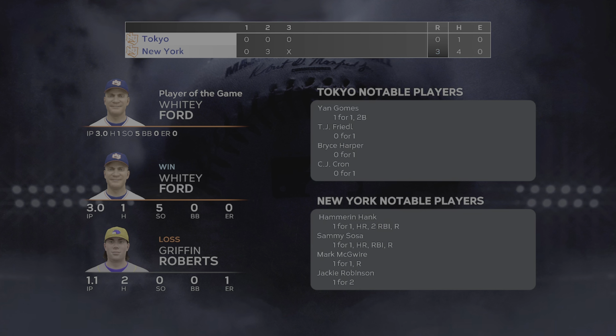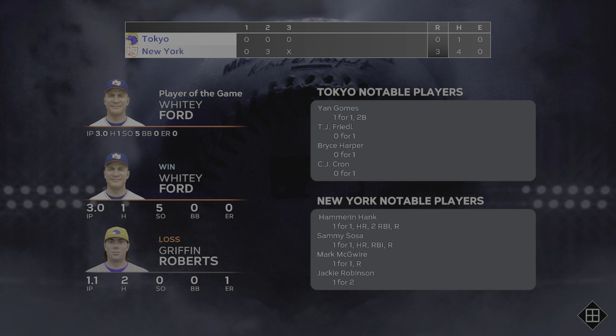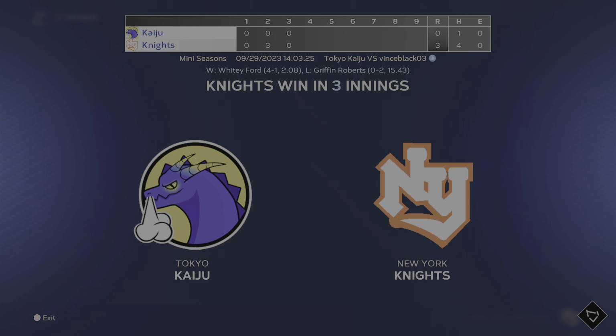1-for-2. Knights wrote a big three-run second inning en route to victory. Whitey Ford, the winner, improves to 4-1 on the season. His ERA is 2.08. Griffin Roberts falls to 0-2. His ERA came down, actually, to 15.43. So the Knights beat the Kaiju 3-0 at Metropolitan Stadium.